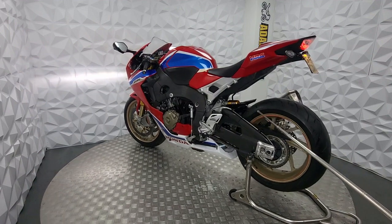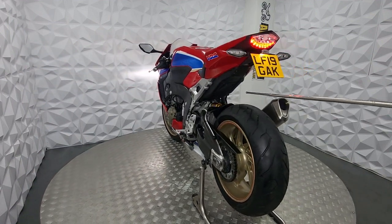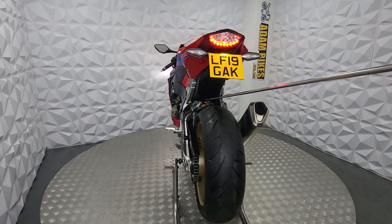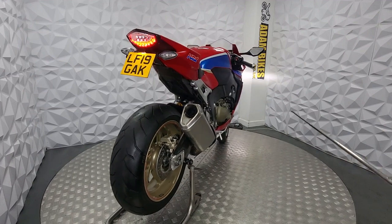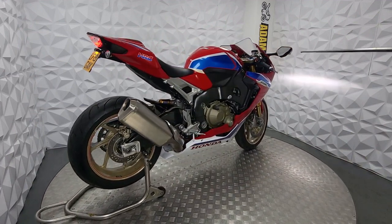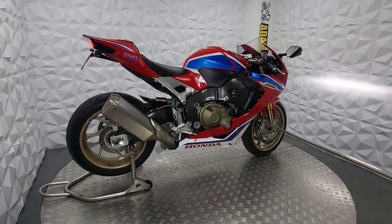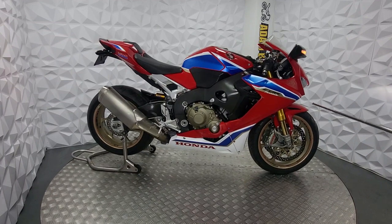Please remember, this is the SP2 and it could easily be mistaken with the SP1. This comes with adaptive electronic suspension for the front and back. It's only been done 5,700 miles on the clock. There should be a picture of the speedo. Please examine the pictures. In one of the pictures, you should find the actual miles.